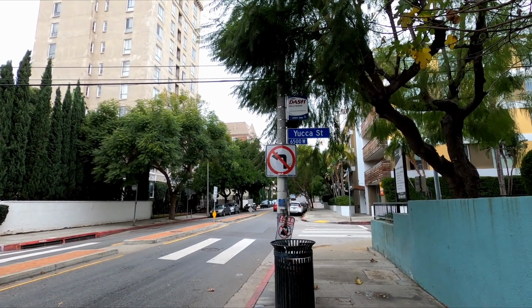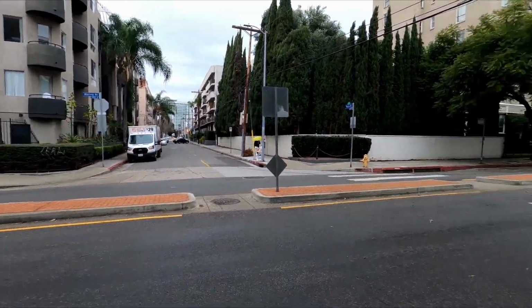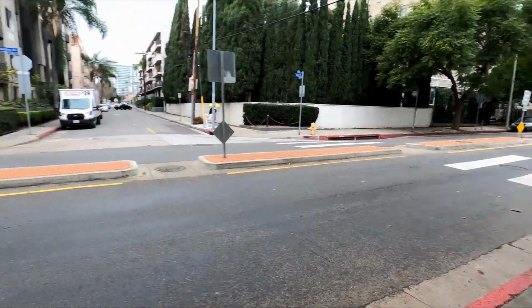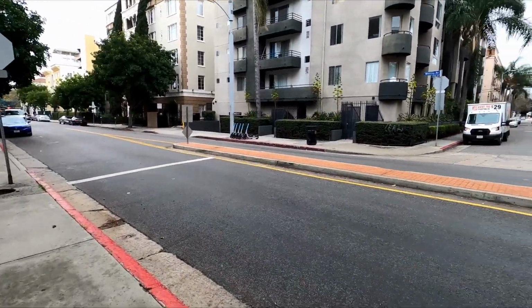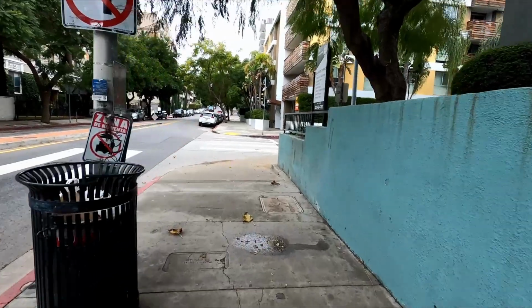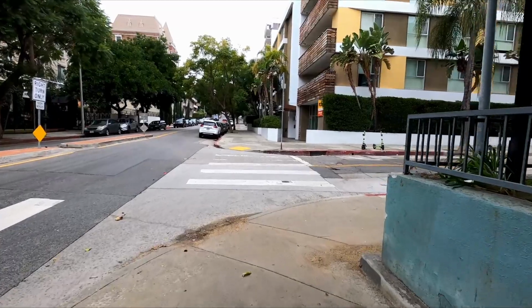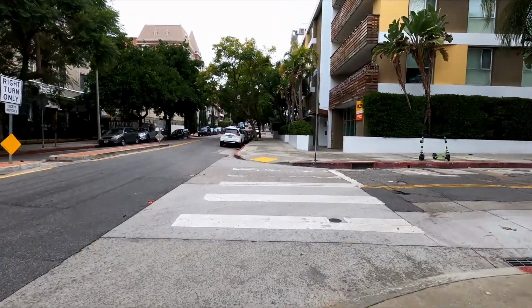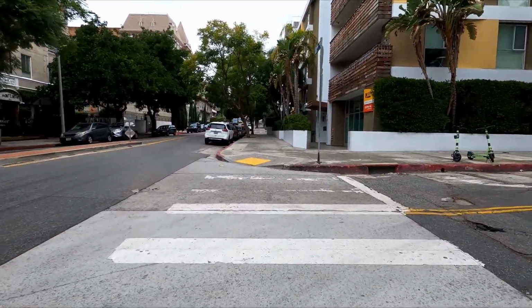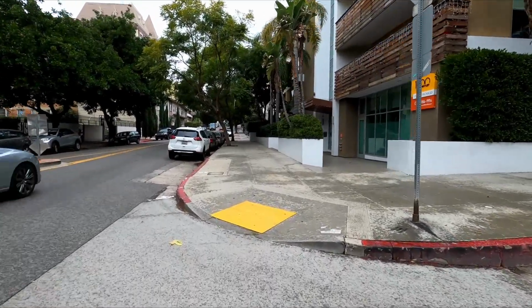So where are we, Kyle? All right, we are at Yucca Street and Whitley. Now, Yucca and Whitley, right around here, this used to be a really bad neighborhood. So back in the day. So it is not a really bad neighborhood now, as you can see. But yeah, you tried to avoid this area back in the day.